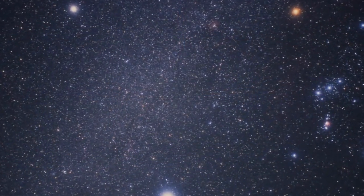Today, we're going to look at the constellation Monocerotis. And this is an image of the constellation. Do you see it? Well, let me give you a hint. Ignore all the bright stars.